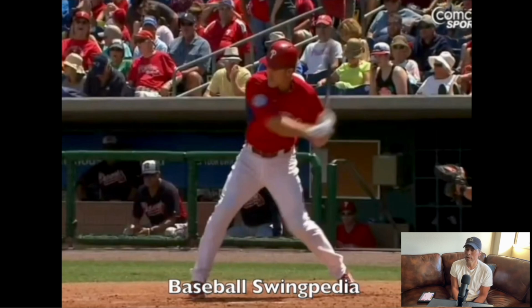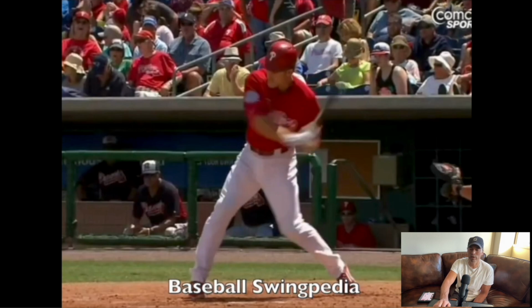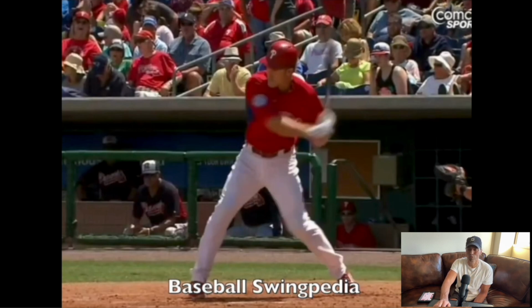Maybe a lot more like Griffey, let's say, but then maybe bought into a lot of what's being taught and maybe changed it just a little bit to kind of be more slappy, but still had quite a bit of the lead arm dominance. He never lost that feel, and you can hit really well like that.